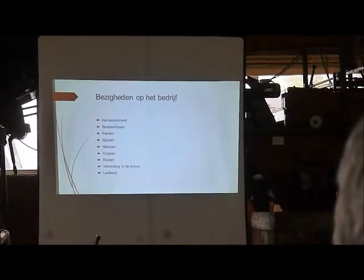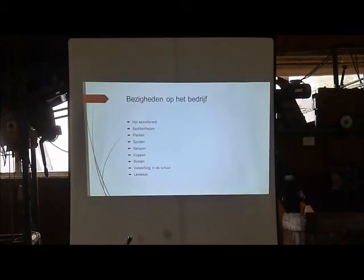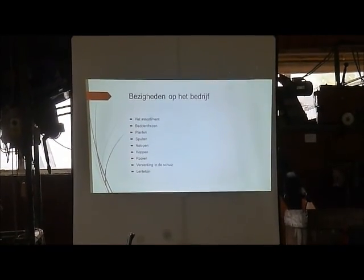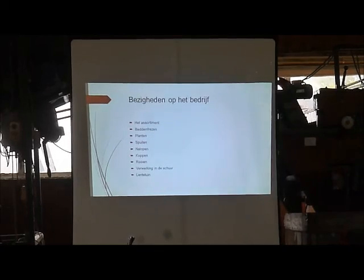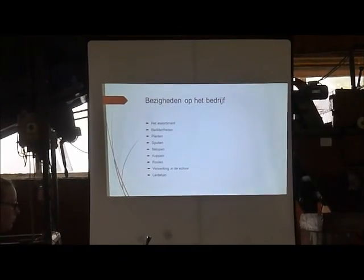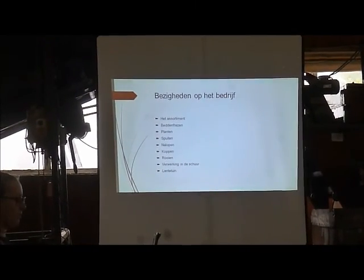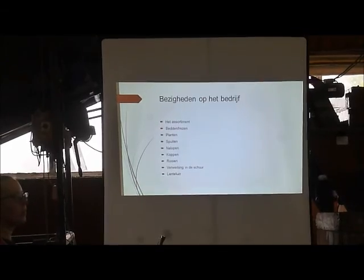In the beginning we grew a lot of tulips, daffodils and lilies. And nowadays we are specialized in special species of tulips, alliums, muscari, chionodoxa, fritillaria and scilla. We grow now about 15 acres of bulbs. And because of that our cost price is higher, but the yield as well.